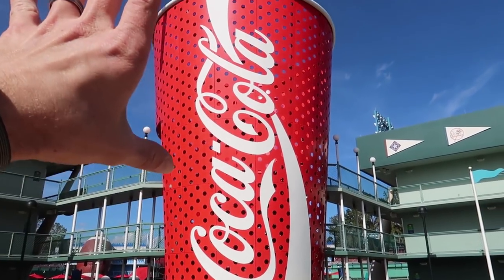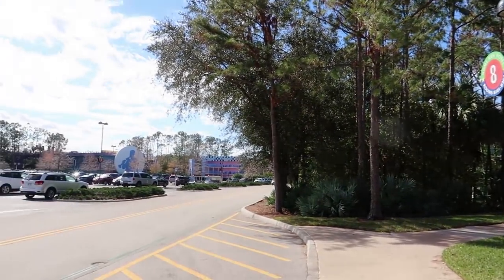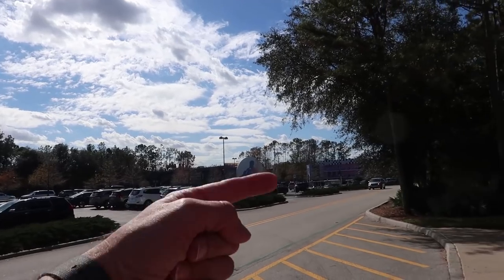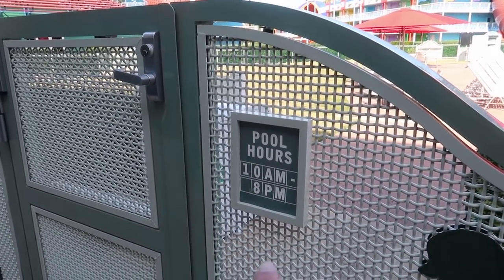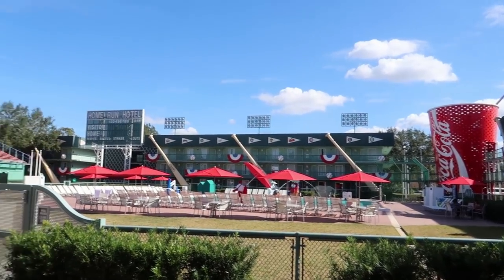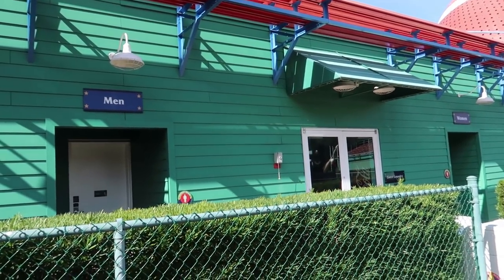We're out here by the giant Coca-Cola cup and I'm turning to my left. I almost fell off the curb. And we can see over here, All-Star Music. And right around the corner that way is where we saw that tent for the gymnastic tournament. Right outside of the gates of the Grand Slam pool are the hours, 10 a.m. until 8 p.m. Also right outside of the Grand Slam pool is the bathrooms for the Grand Slam pool. And there's another guest laundry here.